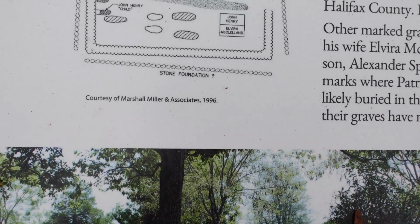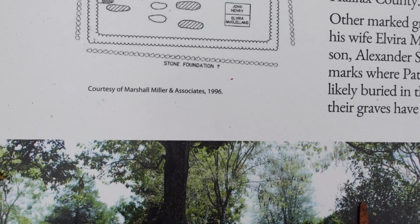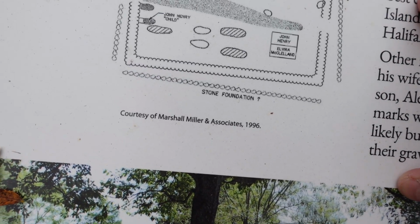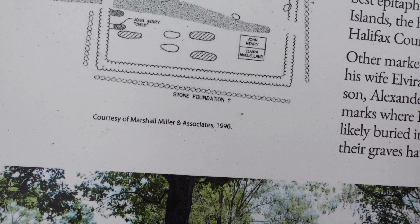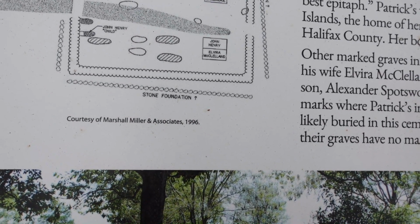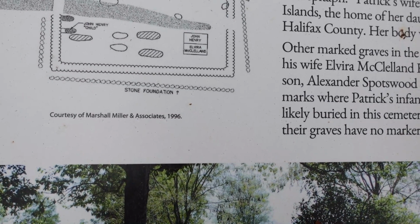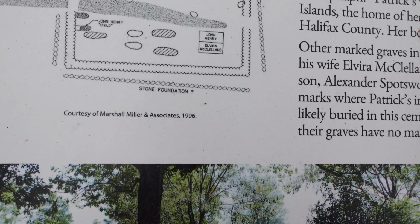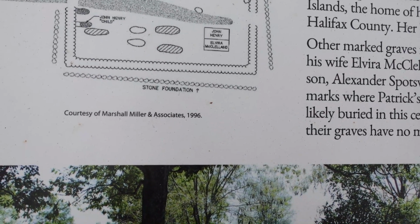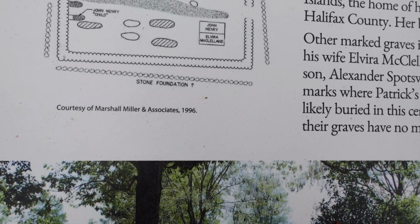No permanent marker marked Patrick Henry's burial site until 1859, when his son John ordered the marble stones which are seen here today for his mother and father. Inscribed on Patrick Henry's tombstones are the words of his famed epitaph. Patrick's wife, Dorothea Dandridge Henry, died on February the 14th, 1831, at Seven Islands, the home of her daughter Sarah Butler Scott, which stood across the Staunton River in Halifax County. Her body was later reinterred at Red Hill next to Patrick.